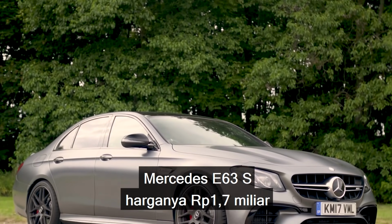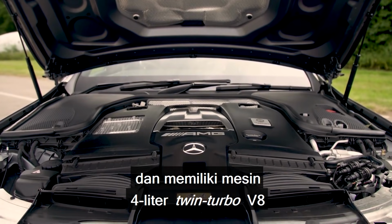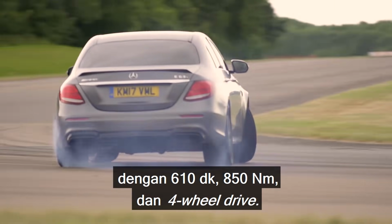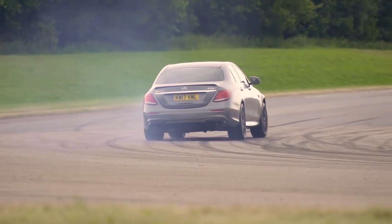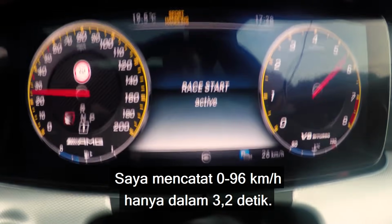The Mercedes E63 S costs £88,000 and has a 4 litre twin-turbo V8, 610 horsepower, 850 Newton meters and 4-wheel drive. I timed it from 0 to 60 miles an hour in just 3.2 seconds.